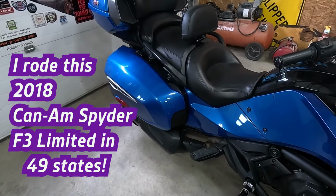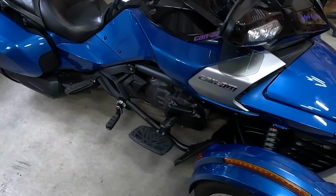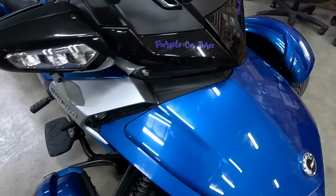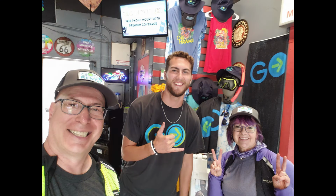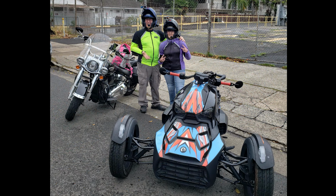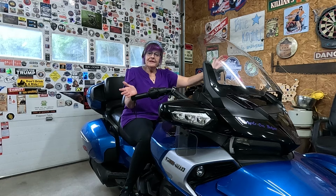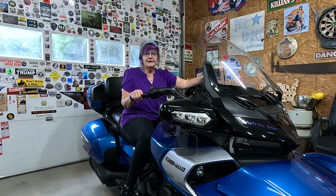49 states on this 2018 Can-Am Spyder F3 Limited. Probably could have done state number 50 with it, but we didn't want to pay to ship our bikes to Hawaii. If you want to check out the video link, you'll see that we did actually get to ride a Harley and a Can-Am in Hawaii though. So we did complete our 50 states. So that's my 75,000 mile review of the 2018 Can-Am Spyder F3 Limited.